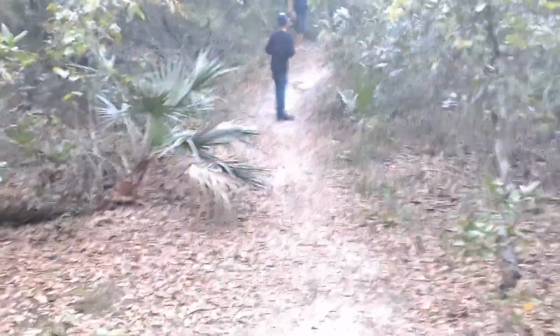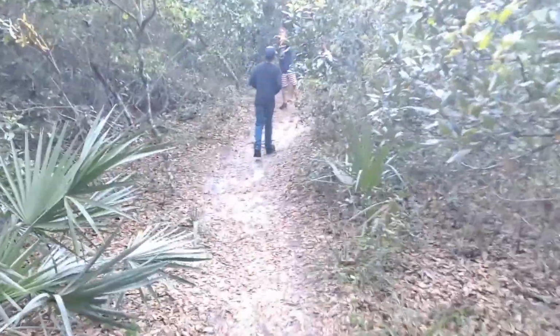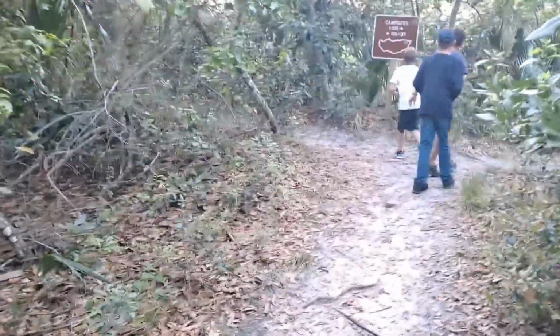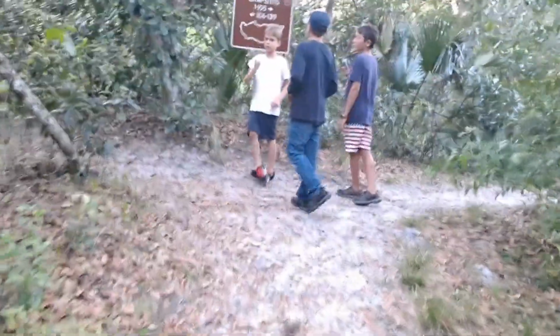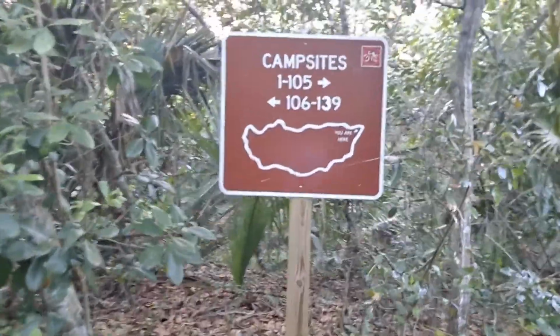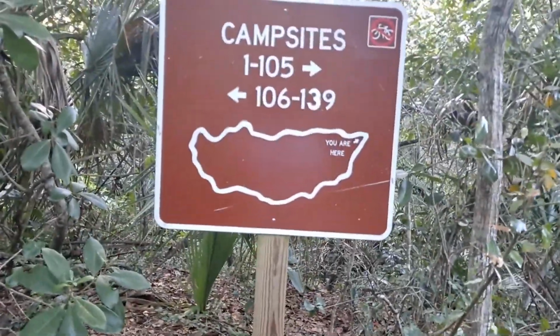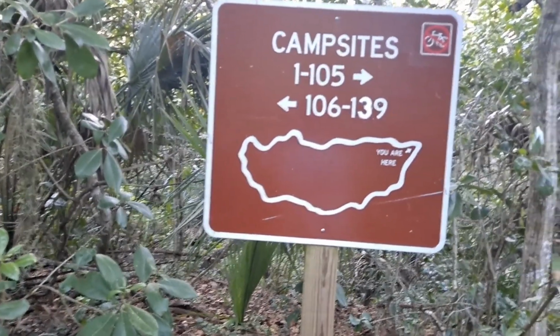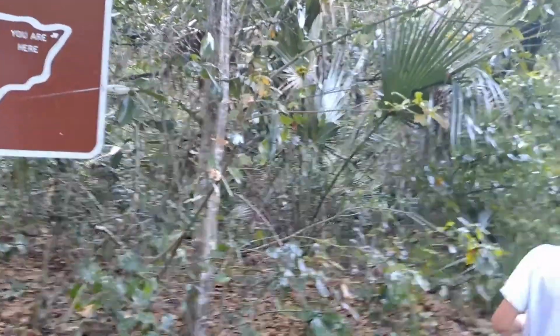But it has a map. These trails go all through here, it looks like. Let's see here. Oh, so this is a map of where the campsites are. So we're there, and if you go through the loop, that's how you get to the rest of the campsite. So anyways, we're gonna head back to our tent, but I thought I'd show you all a little bit of the trails they have back here for hiking, walking.